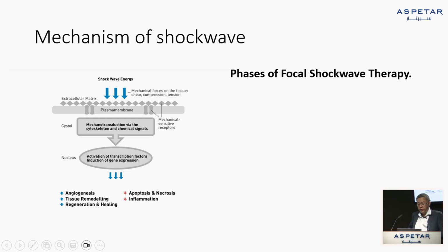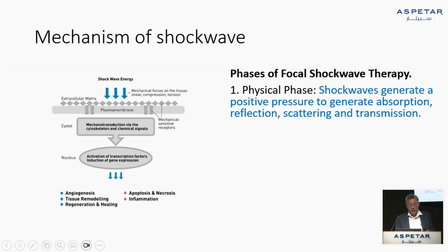We need to understand what is the mechanism of shockwave, how it does work. Okay, and over here we understand that there are three phases, of which firstly is the physical phase where the shockwave is generated, and a positive pressure goes in and is either absorbed, reflected, scattered, or transmitted. And this would depend on what are the angles that you actually apply the probe, and what it is a tissue that you are applying it to. And if it is a tissue which absorbs the energy like bone, it might actually break bone, or it may stimulate healing.